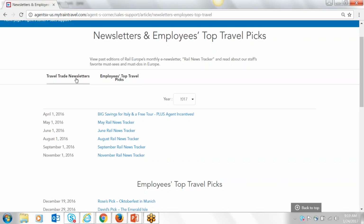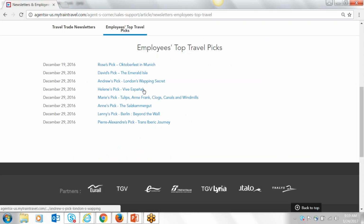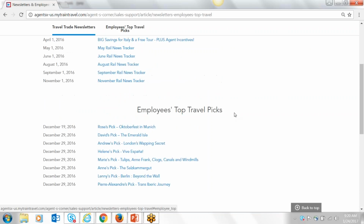Underneath, if you click on any of these headers here, it'll take you to that specific portion of the page. So now we have employee top travel picks. We have had some employees that have written up their top travel picks, and this is just kind of inspiration for you. You're welcome to read them at any time, use them how you wish to create your own itineraries. And yes, this one is mine, but there's a couple of other ones that are mine as well because I did use my middle name.